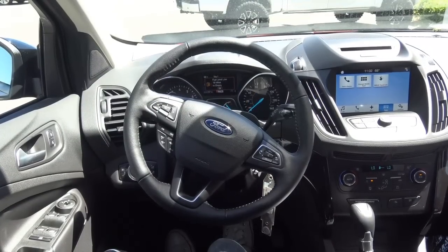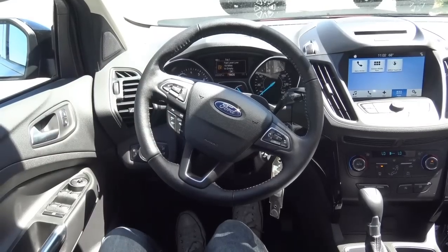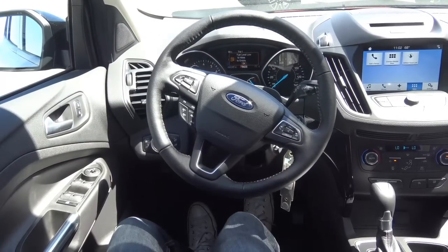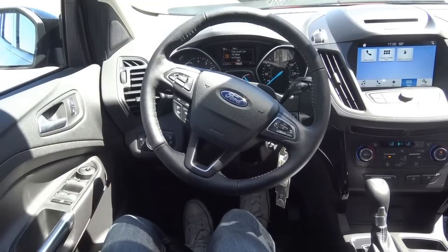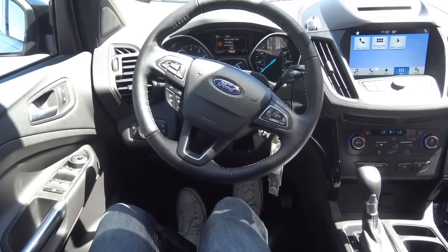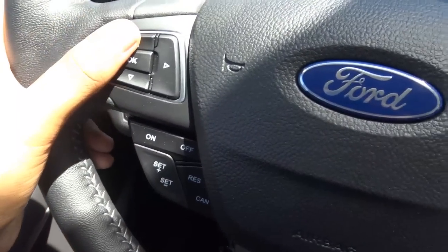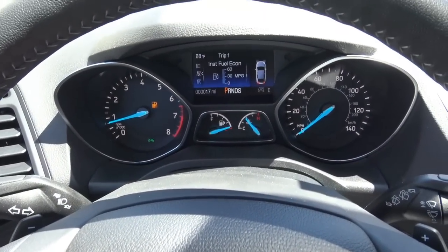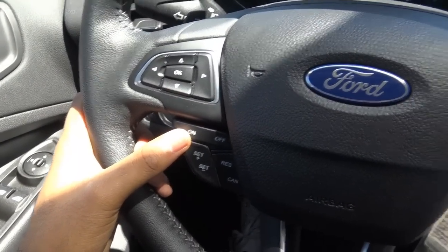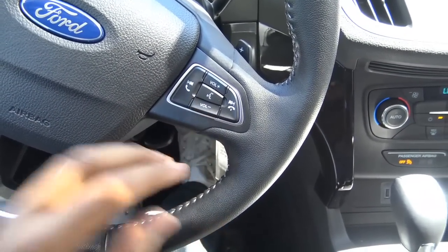Alright, now coming to the steering wheel, like I said earlier in the video, Ford's main focus with this new Escape here was functionality, and this steering wheel is much easier to use than the last generation steering wheel. However, I'm not really sure if it's more stylish this time around, but it's certainly more user-friendly. Now, coming to the controls here, we have your controls for the little driver information display. These are right here. Then you have your cruise control buttons right here as well. And then these controls are your steering wheel mounted audio controls, your Bluetooth phone controls.